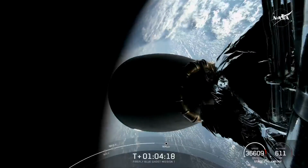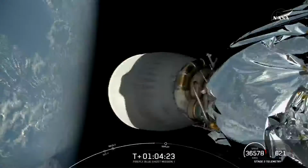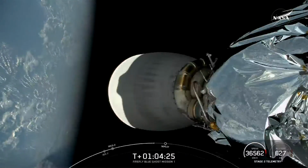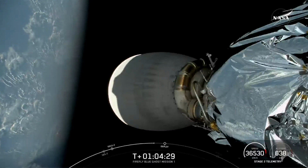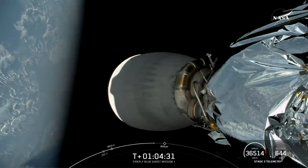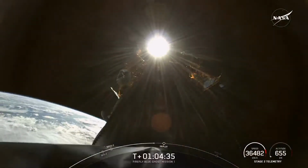I'm getting some really awesome, cool views. This is looking aft at the MVAC engine with a beautiful Earth in the background. These lunar missions are really cool because the Falcon 9 vehicle gets to get really far away from Earth, and we get these awesome Earth views.